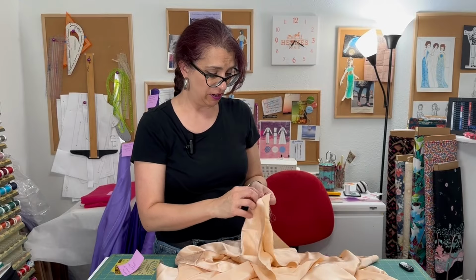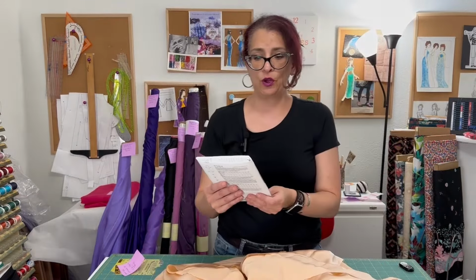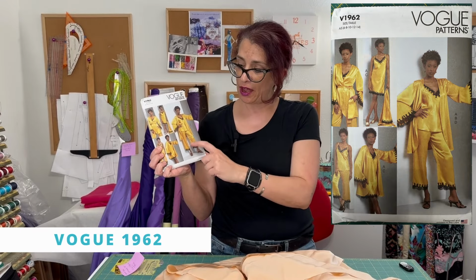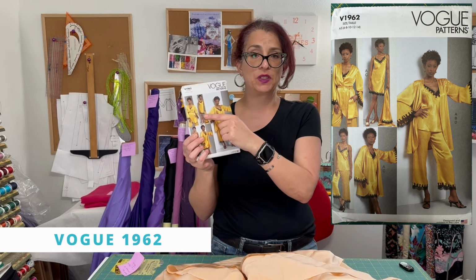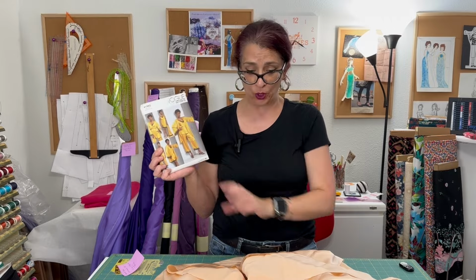I actually do have a pattern in mind. It is a Vogue pattern that is currently in print. It is Vogue 1962. It is like a camisole top, pajama pants, a short robe, and then they also have like the slip style nightgown. So my plan is to make the slip style nightgown with the robe.